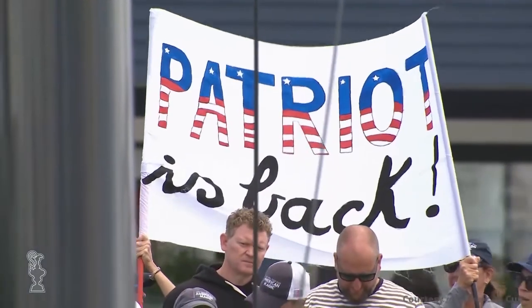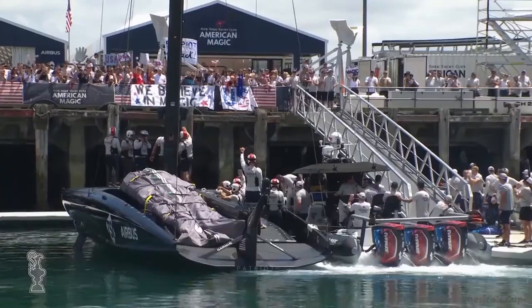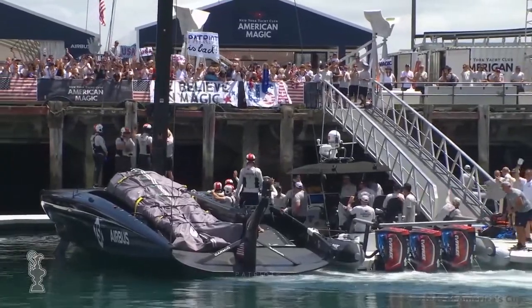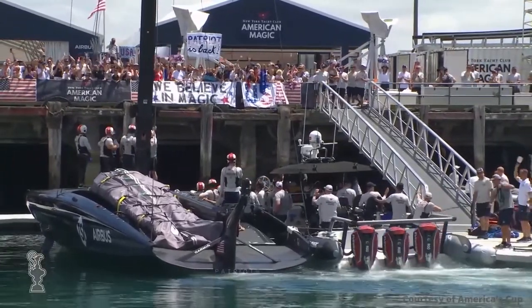Their opponents thought so. I think that right now there is a very dangerous situation for us because I'm sure that American Magic boat will be ready. And they worked 3 years in order to win the America's Cup. And Friday, they still have that plan.